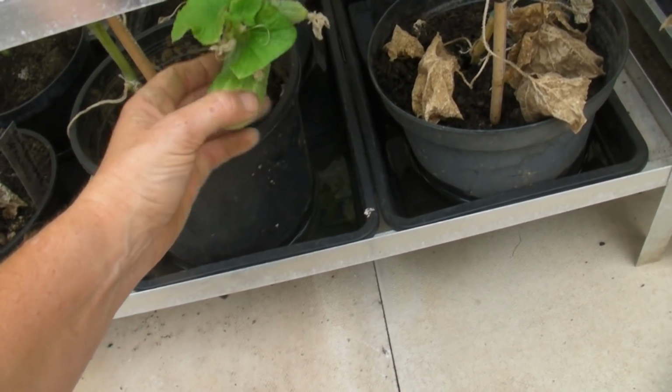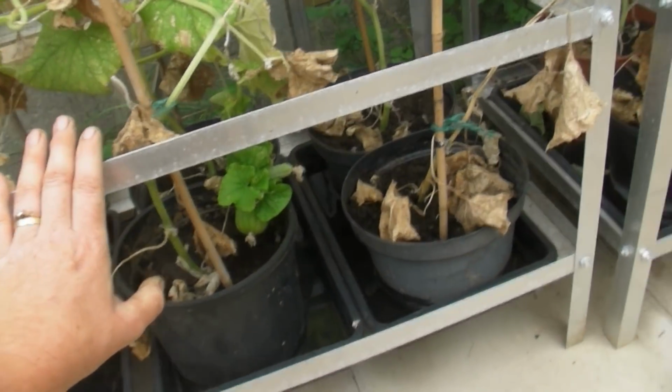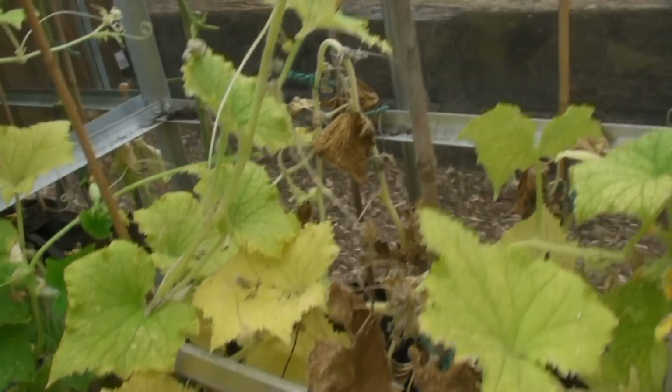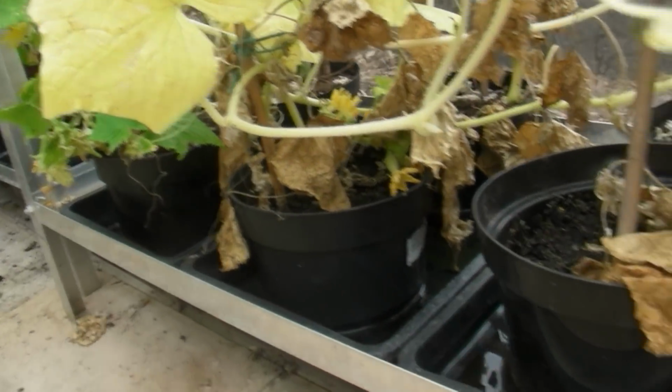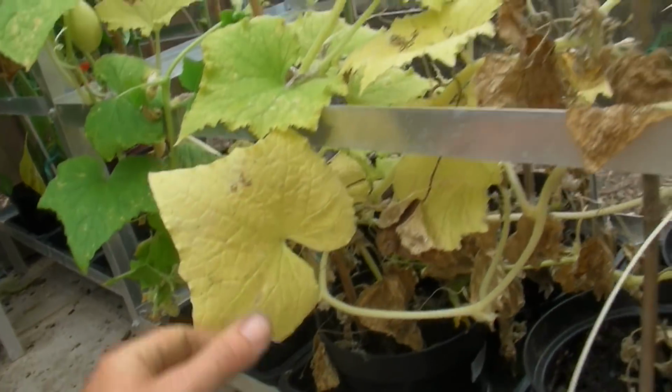Actually, there's another one there. These are the Spanish ones, the ones that you have to peel the skin off, and they get to about 6 inches long. Over here are the other cucumbers. These are the round ones, or the white ones, I think they're called. I can't remember offhand what they're called. A White Wonder, that's it.